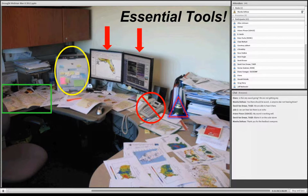Let's just skip forward to the next slide while we're at it. That just gives you a flavor. I wanted to show you kind of the essential tools of the trade here. Obviously, you don't want to answer the phone. You need a lot of caffeine and 2 monitors, and sometimes that's not enough. Next slide.